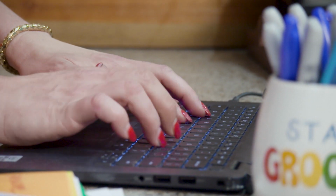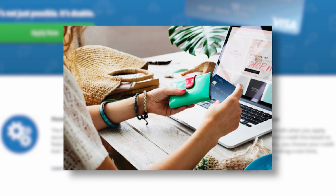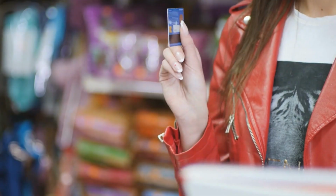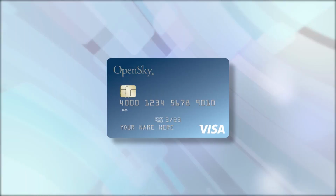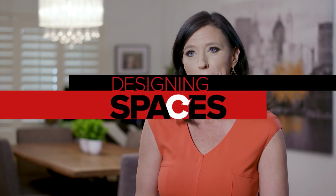One of her recommendations is to open a secured Visa credit card from OpenSky. So a secured card is a little different from an unsecured card. That's kind of the credit cards we're used to, where it requires a deposit, and the deposit is usually pretty equal to the credit line. OpenSky gives you an opportunity to get the credit card and not have it be based on your credit score. With no credit check, it gives you the ability to start your credit building process right away.